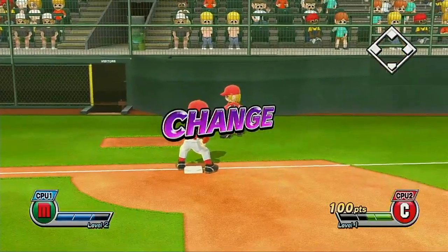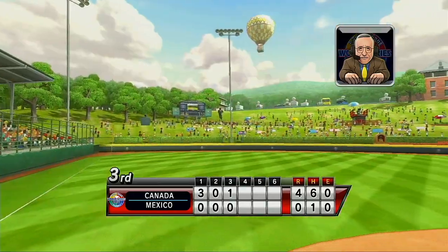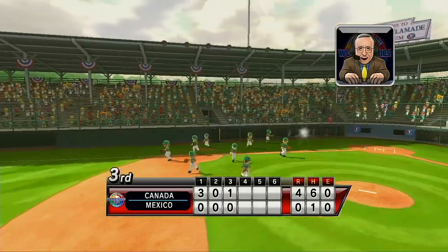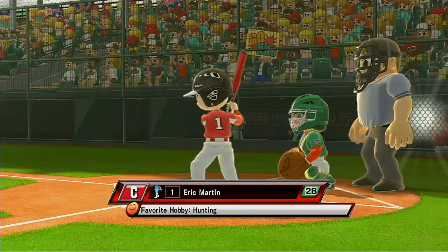Oh, three batters up, three batters down, and that'll close out the inning. To the 20,000 people seated past the outfield, no walking on the grass out there between September and July. Well, that's what I heard anyway. It's the top of the fourth.